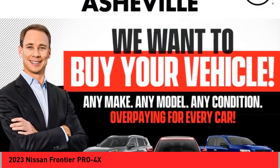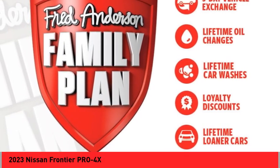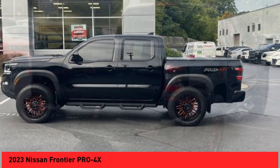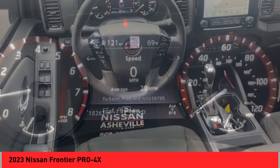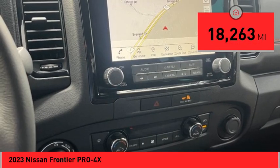Stop by and take a look at the 2023 Frontier. The Nissan Frontier offers a full-length, fully boxed frame for strength, serious off-road capabilities, and a 5-star rating for side impact crash safety. The Frontier's interior comforts include cab versatility, under-seat storage, and seating for 5. This vehicle has less than 20,000 miles.